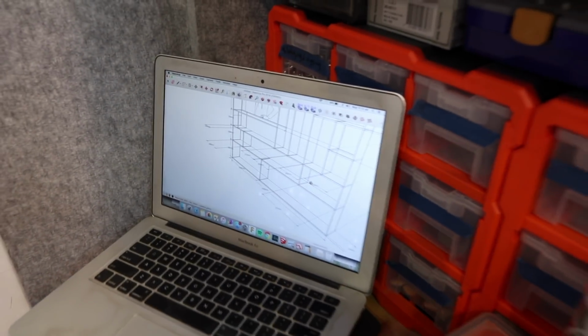Hey, this looks familiar. Here it is down here. This looks very familiar. Recognise your toolbox? Yes, they're the best. We have the same ones. Yeah, Bunnings Lifetime bench ones.